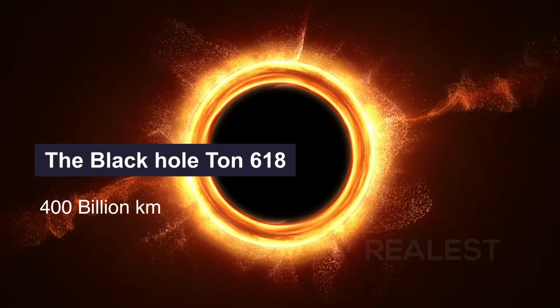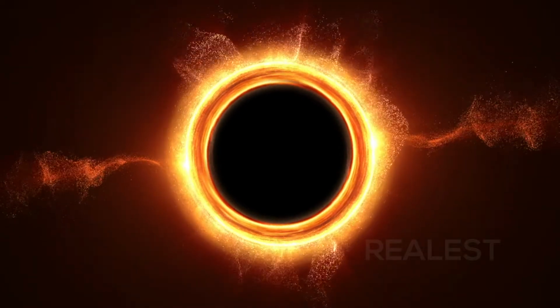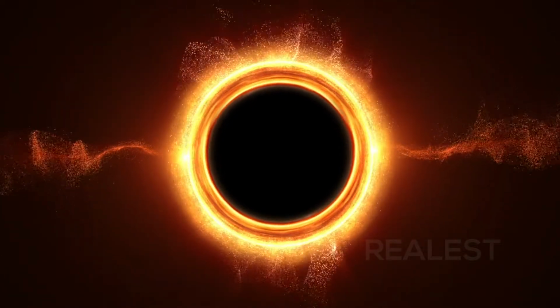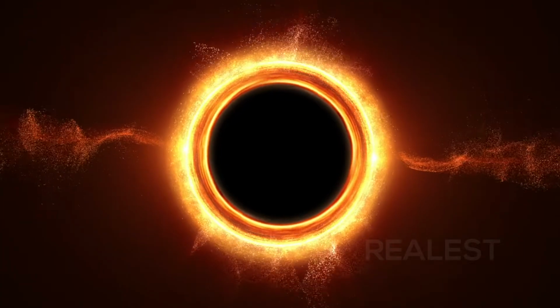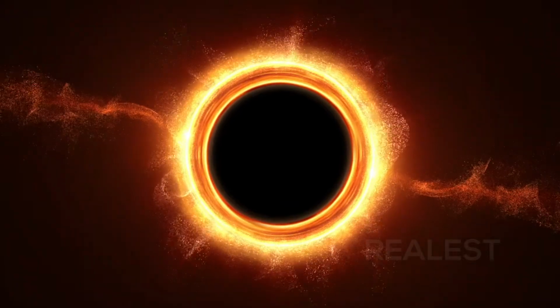The black hole Ton 618, 400 billion kilometers. Located approximately 18.2 billion light-years from Earth, this may be one of the most massive black holes ever found.